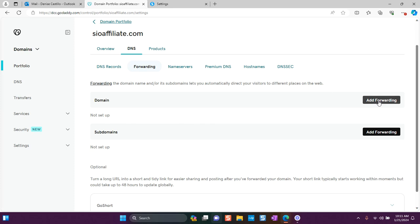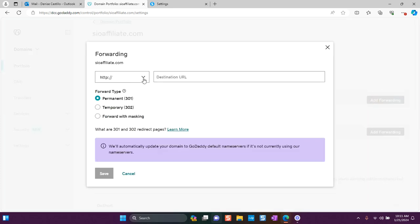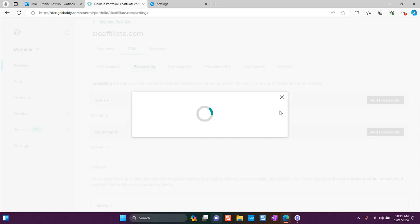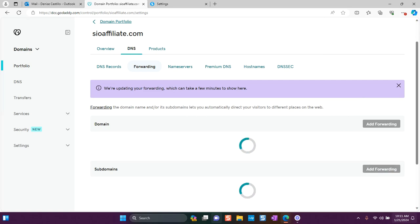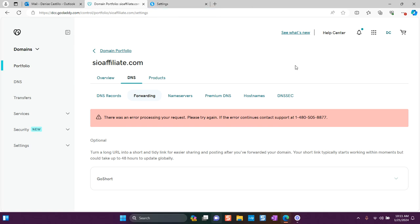So I'm going to go ahead and add the forwarding, and it's a permanent 301 that you want to keep selected. Your other domain providers may say forwarding, others may label it as redirect. Here I just want to say, please forward, if they don't type the www, forward to www.sioaffiliate.com. That's all you want to do here, and save it. Great. So that's the portion that we needed to do for the domain. Now I want to show you what we need to do for the email.